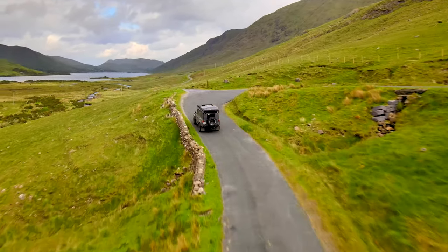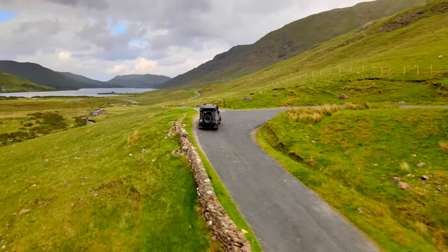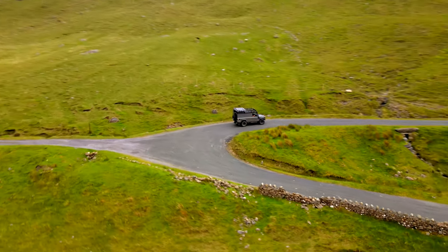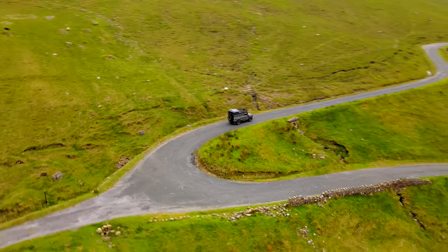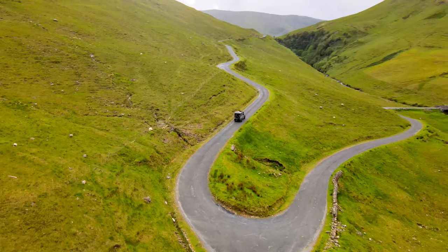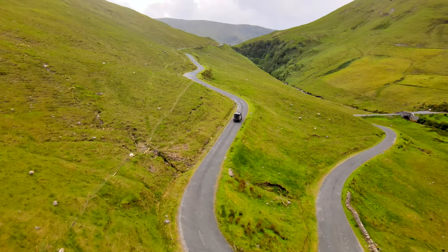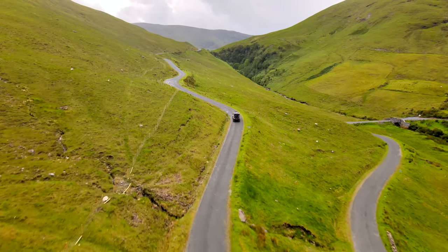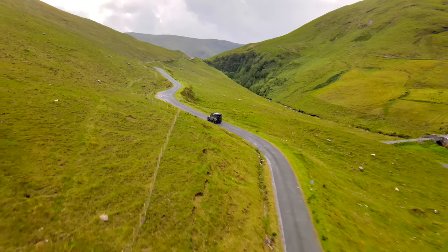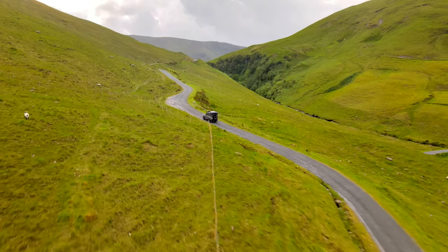As we drove along the winding roads, each bend revealed more of Connemara's rugged beauty. The views opened up around every corner, and the light played in our favour, constantly shifting and creating fleeting moments of brilliance. Now this dynamic light meant we had to stay on our toes, turning our journey into more of a run-and-gun adventure rather than a meticulously planned one.